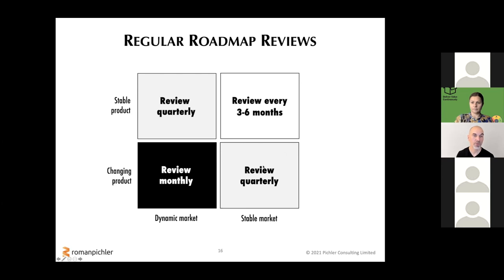So if you're not quite sure, as a rule of thumb, I would suggest reviewing your product roadmap every 3 months and reviewing it together with the product strategy. The way I look at product strategy and product roadmap is that these two plans complement each other. They sort of form part of a package. If the strategy changes, you have to change the roadmap. If there are significant roadmap changes, that might suggest adjustments to the strategy. So it usually makes sense to review and update them together.